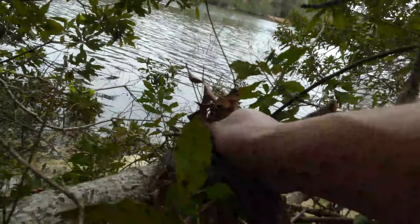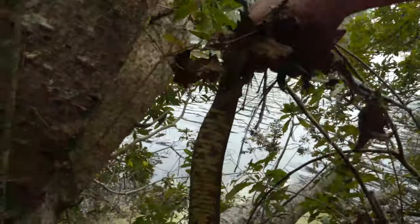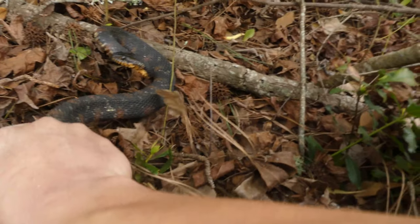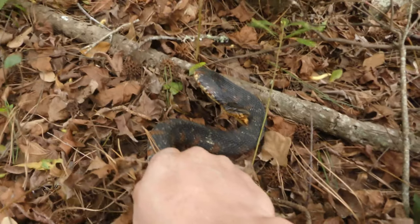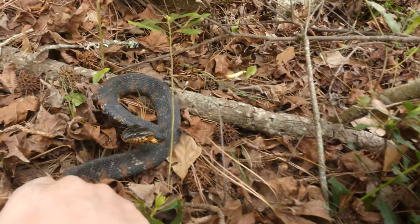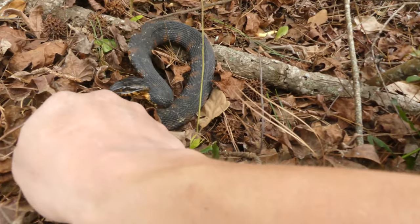Wow. Hey, buddy. That is a gorgeous Nerodia. It's okay. Relax, my friend. Look at that, guys. Beautiful banded water snake. I've just never caught a banded water snake in North or South Carolina before. This is a non-venomous species.